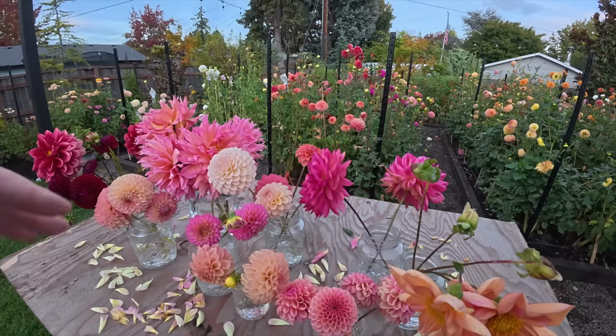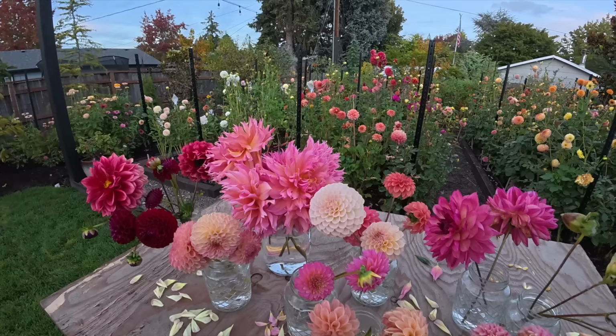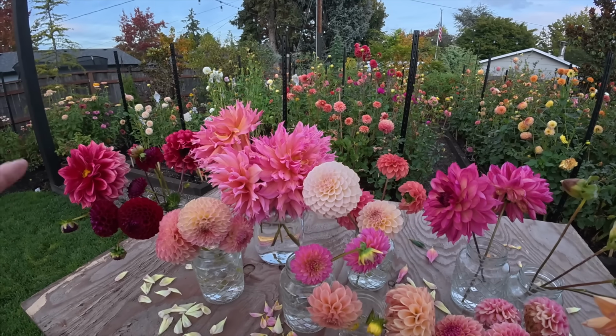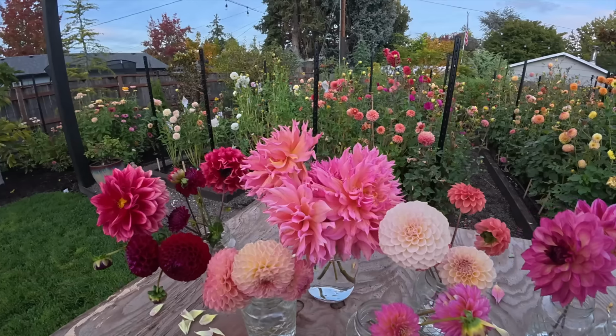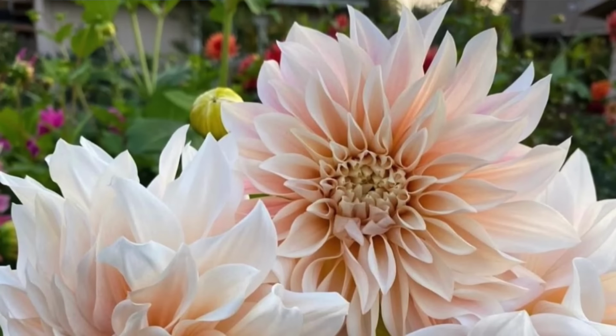And you might be wondering, where's Cafe Olay? That's your favorite girl. Where is she? That's my queen. But I didn't include her in this collection because you guys already know I love her. And if you don't know, yes, Cafe Olay would be sitting right over here because she is probably my favorite dahlia, the one that really sparked that love of dahlias in me a few years ago.